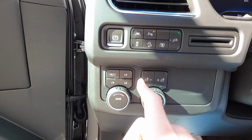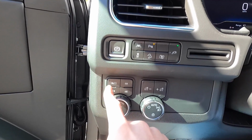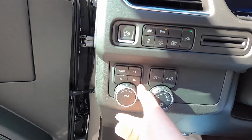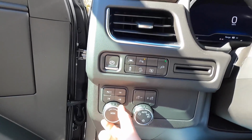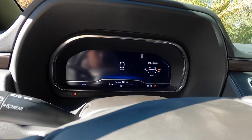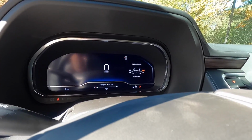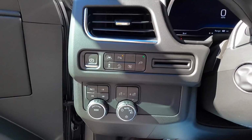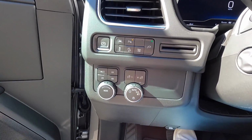Like I said, this particular Tahoe is 4-wheel drive, and I'll pop that door open for a little more light. So you got your 4-wheel drive auto, 4 high, 2 high, and 4 low. This is your driving mode dial. You have 4 different driving modes. You got normal, sport, off-road as well as tow haul mode, but I just keep it in normal because I'm not doing any sporty driving in this Tahoe.